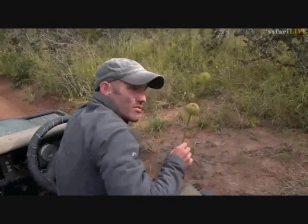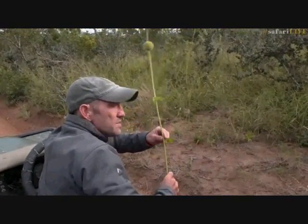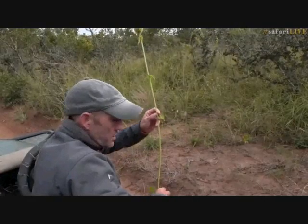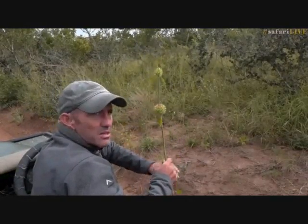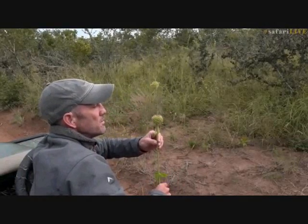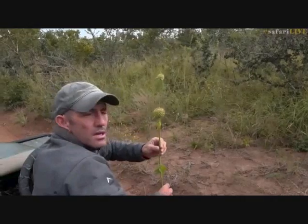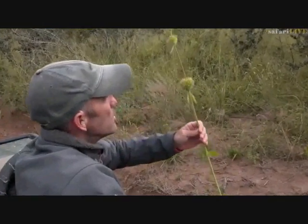It is called the wild dacha. Dacha in South Africa is marijuana. And this apparently has a mild narcotic effect if you smoke the roots. I'm not sure otherwise why it's called wild dacha, because you don't smoke the leaves. Anyway, Leonotus leonurus, a very beautiful flower, and there used to be a bug or beetle on the plant.